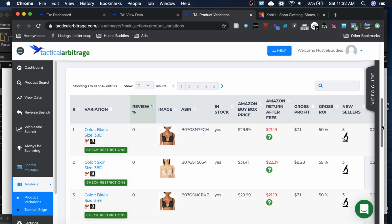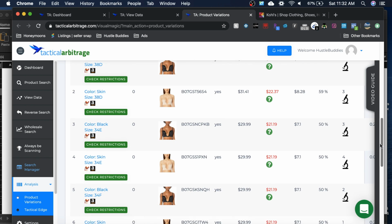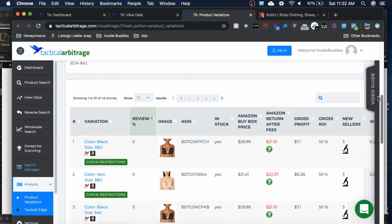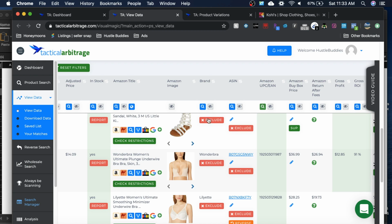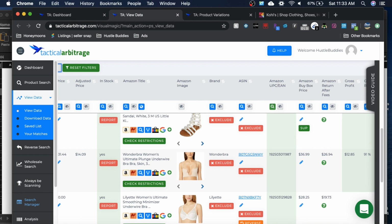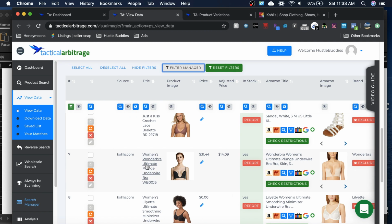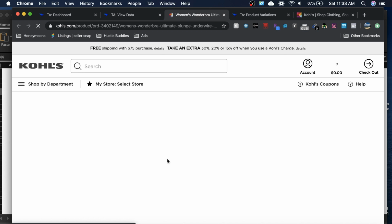Okay, so yeah, this is a decent find. Even worst case scenario, we're still most likely going to be making 50% ROI, and it's selling decently well. I mean, it's not going crazy, but this is something that I would probably buy one of a bunch of different sizes for. Okay. So yeah, what I would do next is just do my own due diligence, make sure it is actually in stock on Kohl's.